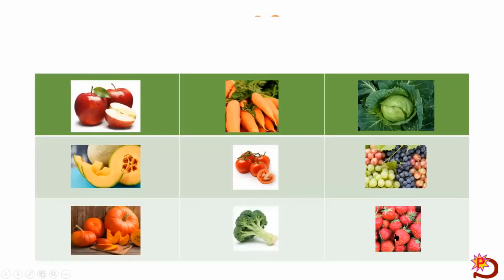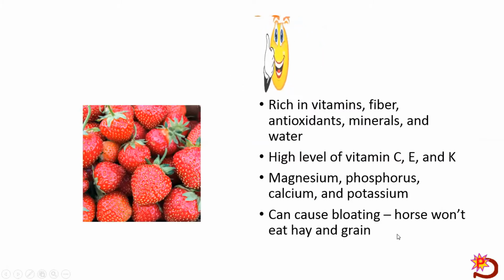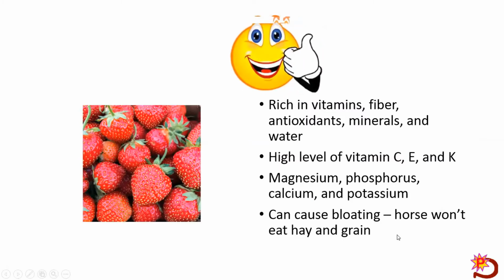The last thing we have here is strawberries. What do you think about strawberries? Is this a yes or a no for your horse? Actually, strawberries is a yes because it is rich in vitamins, fibers, antioxidants, minerals, water. It's got a high level of vitamin C, E, and K. It's got magnesium, phosphorus, calcium, and potassium. A great food for your horse.